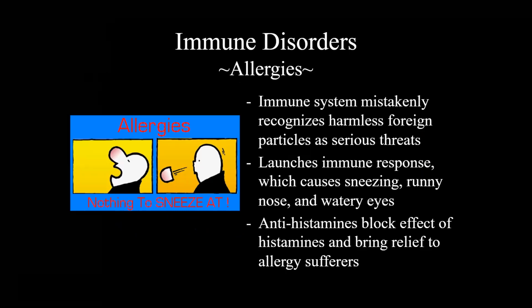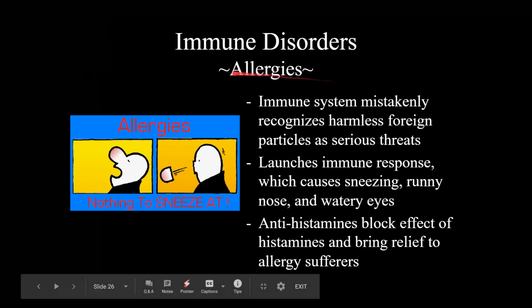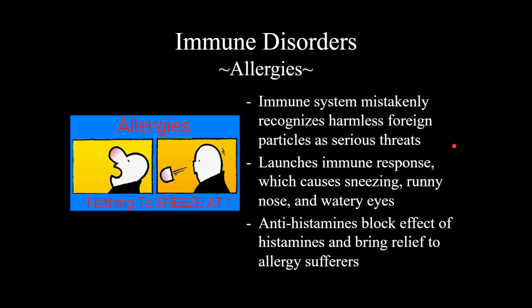All right, so a couple of either common or important immune disorders that are out there. One of them, especially that you encounter in the Central Texas area, is allergies. Some allergies, like allergies to pollen or mold, can be annoying, but not life-threatening. Other allergies, like allergies to medication or bee venom, bee stings, or peanuts, can be much worse. So allergies are essentially what happens when your immune system overreacts to a relatively harmless foreign particle.